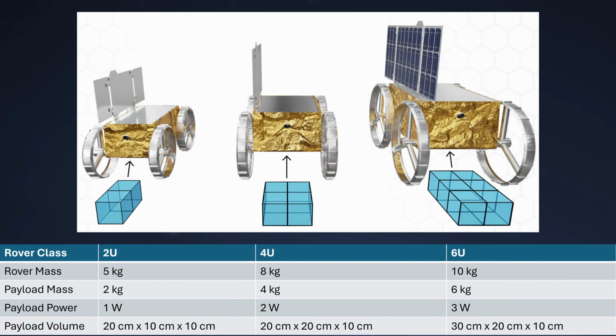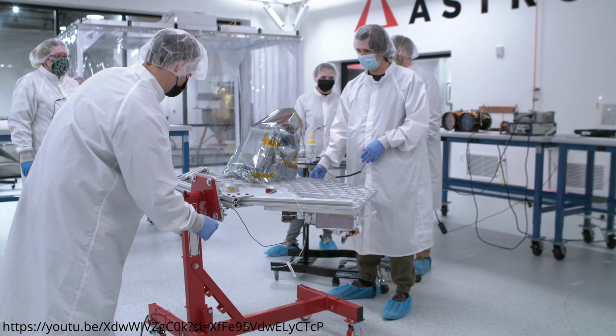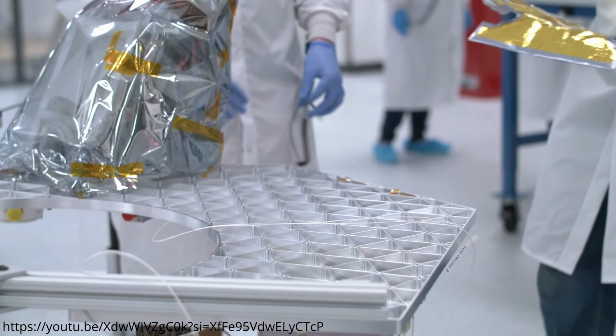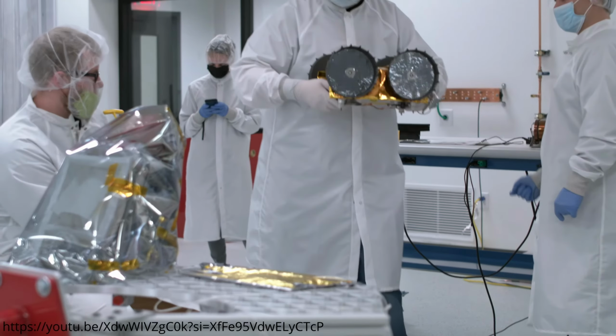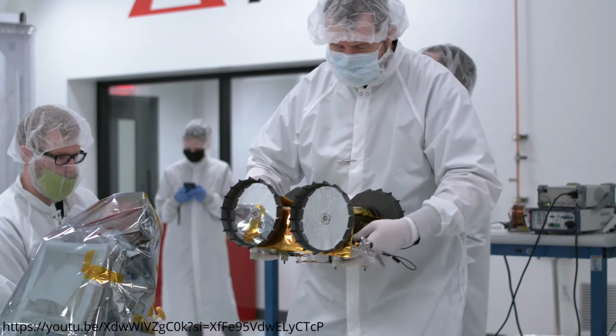The 2U CubeRover with a rover mass of 5 kg supports a payload mass of 2 kg, a payload power of 1 watt, and a payload volume of 20 cm by 10 cm by 10 cm. This specification was used for the first flight-worthy CubeRover, which was launched on the 8th of January 2024 along with Peregrine Mission 1.